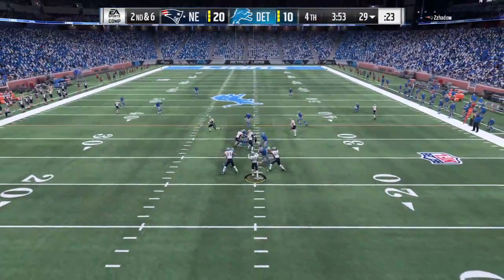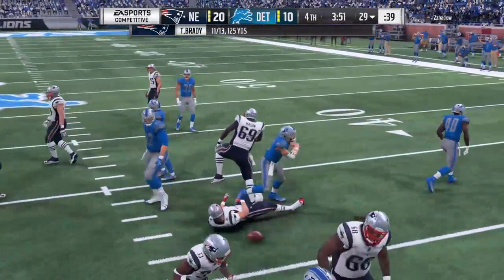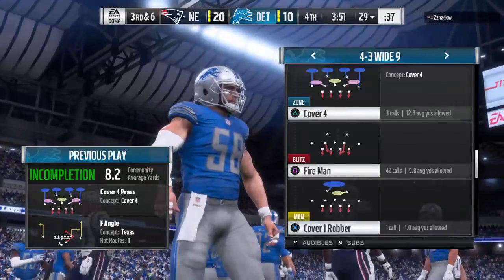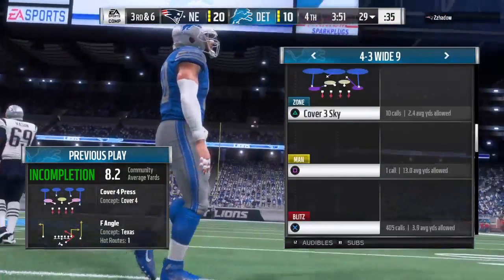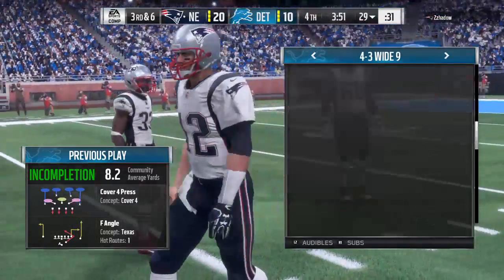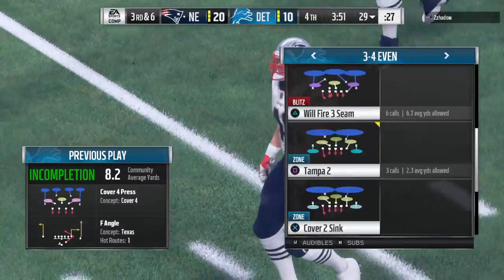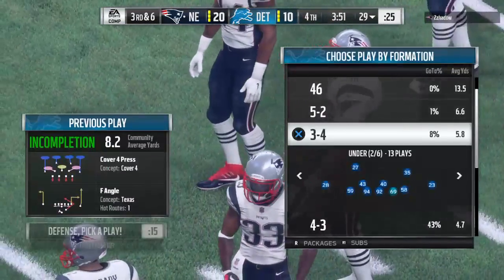Now Brady. And the hit jarred it loose. It's incomplete. That's very well timed there defensively because it's not a bad throw, but the collision came at the exact time he was reaching to bring in the football. Really, really well done. Decent offense, just better defense. I think you're right.